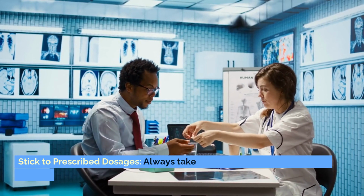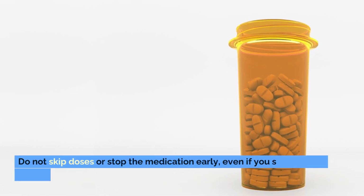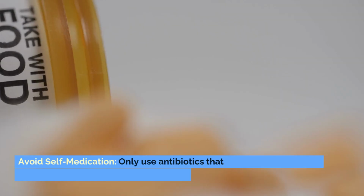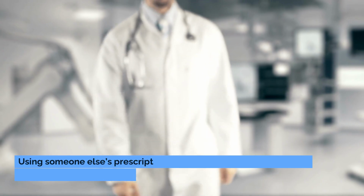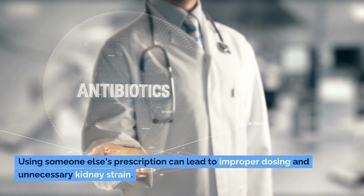Stick to prescribed dosages. Always take antibiotics as directed by your doctor. Do not skip doses or stop the medication early, even if you start feeling better. Avoid self-medication. Only use antibiotics that have been prescribed specifically for you and your condition. Using someone else's prescription can lead to improper dosing and unnecessary kidney strain.